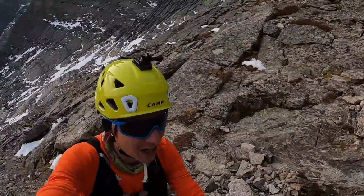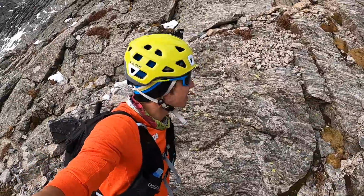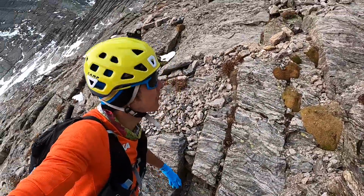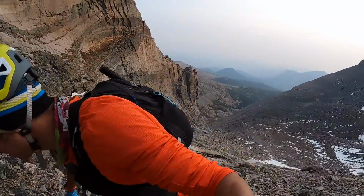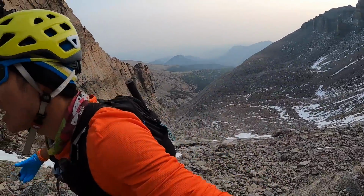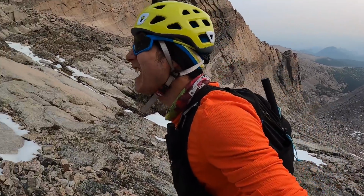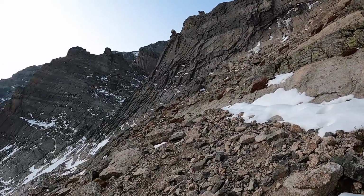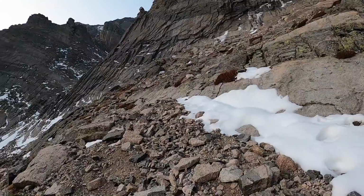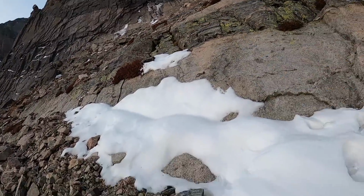So find the best line here, do a little bit of scrambling, class 3 moves, a little bit of rock fall potential. That's the whole reason why I brought the helmet, really. And if I tumbled, I could tumble 20 or 30 feet. Might help for that too. Let's get up there. See here, I'm gonna switch left and then switch right, cut back.